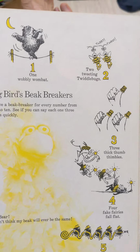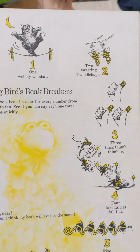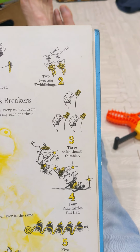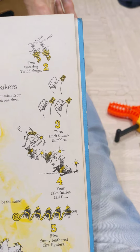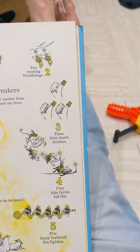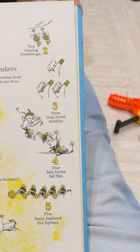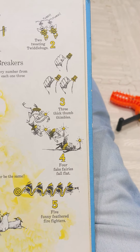3 times quickly. 1 wobbly wombat. 2 tweeting twiddle bugs. 3 thick thumb thimbles. 4 fake fairies fall flat.